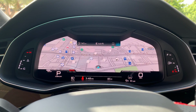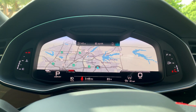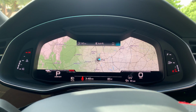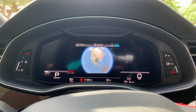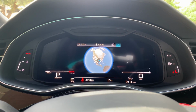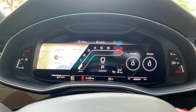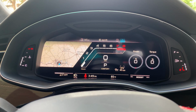And you can zoom in, you can zoom out. I do remember in the old virtual cockpit, version 1, if you zoomed all the way out, you could see planet Earth. Let's see if we can do that here in the 2021 virtual cockpit 2.0. Oh look, you still can. That's pretty cool. A little crisper than the previous generation, but it is what it is. I like that. So I want to click view right here, and just move along, in Dallas obviously.